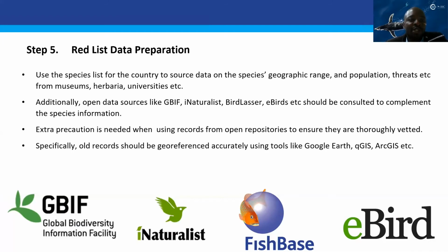Once we have the species list at the national level, we need to start sourcing information on the geographic range of the species, the population size, the threats, all the information that can fit into the red list assessment process. This can be gotten from your data holding institutions at the national level or internationally, wherever the data is archived. Additionally, we need to make use of open data sources like GBIF.